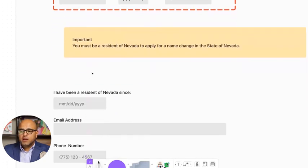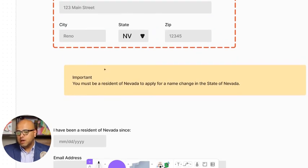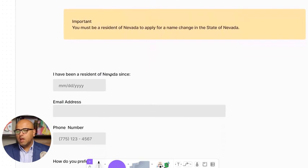It is important to provide some helpful information. In my experience, you should not load the information early on in the interview because users might not pay attention to it. You should put the information in when the user needs it. So your information should be spread across multiple screens. For example, if you want to change your name in Nevada, you have to be a resident of the state of Nevada. That's why we put it next to the address. We want to remind them about that. And then when they start telling us when they became a resident of Nevada, it's more likely they're going to read it.